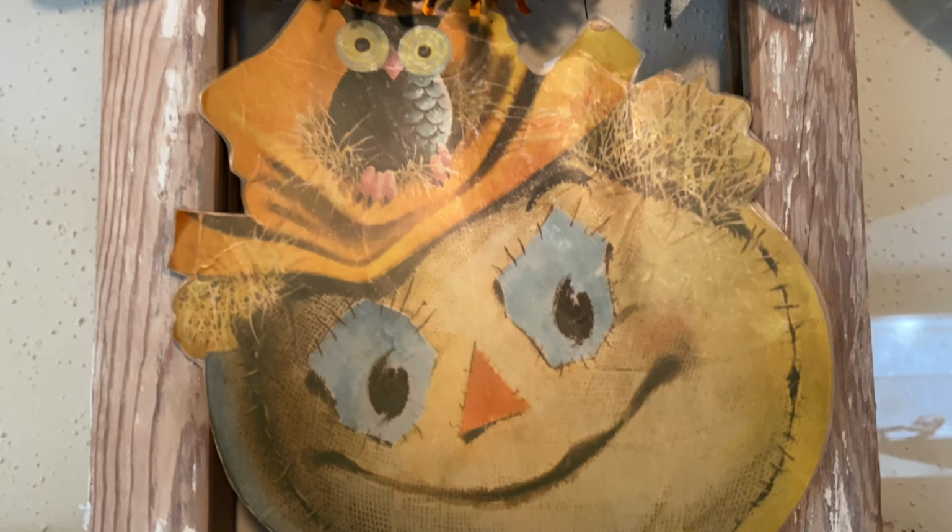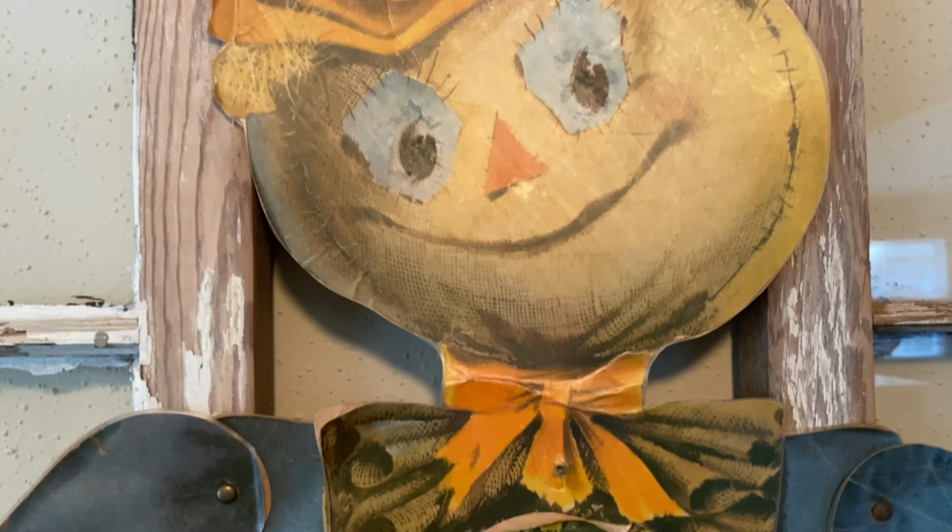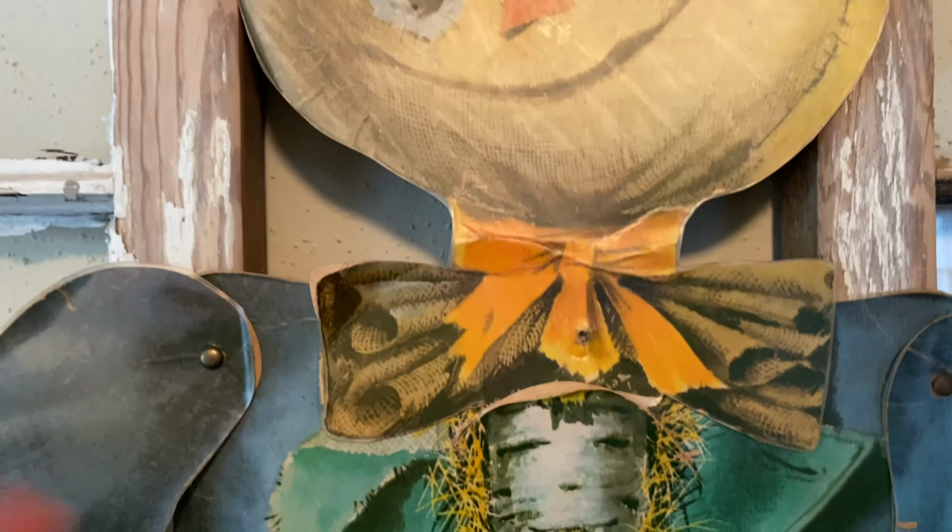As you saw behind me, what I've done is I thrifted this 4.5 foot paper scarecrow. Now y'all, look at this thing. He was only $1 or $2 from an estate sale, but he's a little creepy. Yes, he is. He's got an owl nesting at the top there. His neck is barely attached.